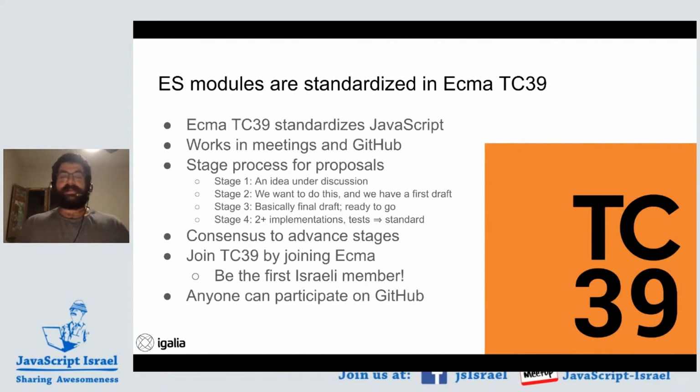So ES modules are standardized in ECMA TC39. ECMA is a standards committee, ECMA International. It's based in Geneva, and TC39 was the 39th technical committee inside of ECMA. We work in meetings, normally in person. Now they're just video calls, as well as GitHub.